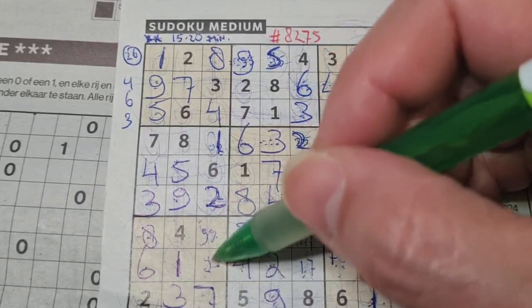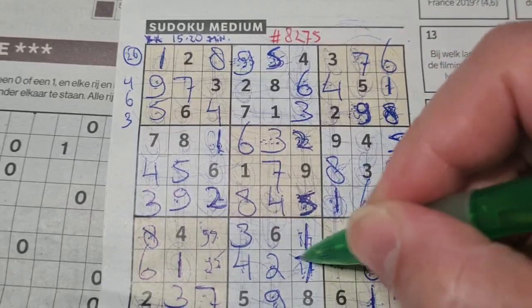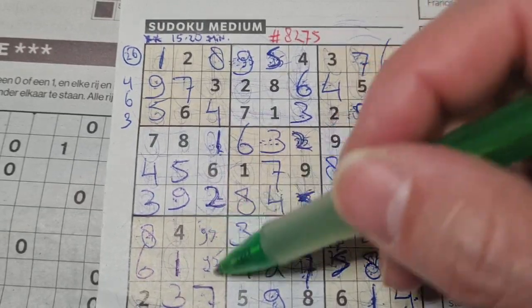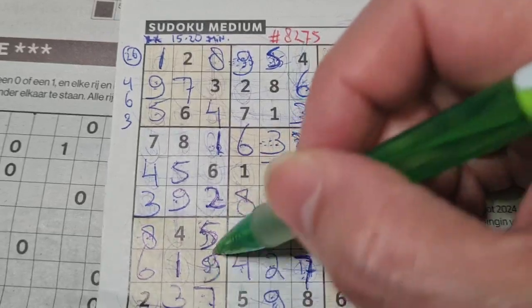Let me mark those. Here, 1 and a 7. We have a 1 in this row. No 1 there. 1 should be here and a 7 goes there. 7 and a 5. We have a 7 in this row. No 7 there. 7 should be here and a 5 goes there. And the final 2 numbers, 9 and a 5. We have a 5 in this row. No 5 there. 5 should be here and a 9 goes there.